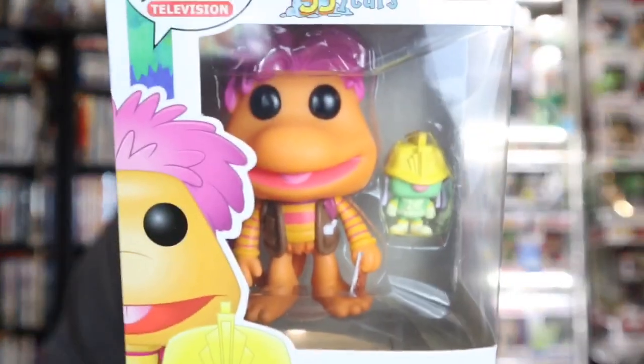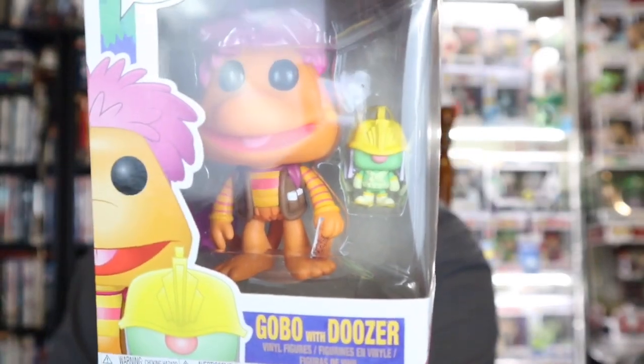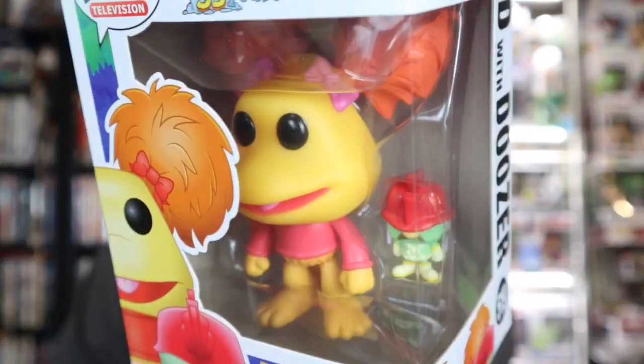And we'll go through and show them to you. All right, first one up, and again, immaculate condition on these. These are all going back to 2017, so 2 years old. We have Gobo with the Doozer. Next one up, we have Red Fraggle with Doozer. So kind of cool that they come with everything.